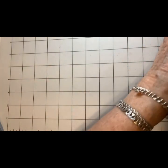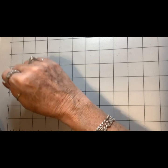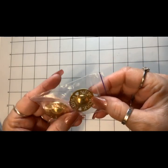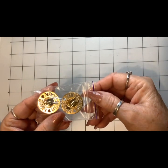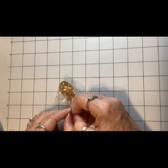Okay, what else do we have that is really cool? Those can wait. Aha. These are clips. These are New York, Paris, almost like a disc with the little hearts. Very unusual. Very cool. And these are marked.